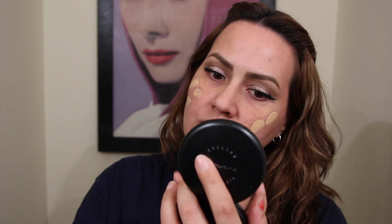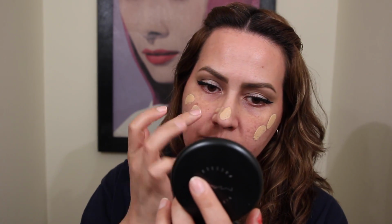So I'm starting with a little bit on the back of my hand, and I probably should have got a more pink tone, a little darker shade than this one. I know it says warm beige, but as you can tell, it's a little bit yellow tone, and I have pink undertones in my skin. I'm leaving my forehead bare because I very rarely put foundation in that area, and I've already moisturized and primed.